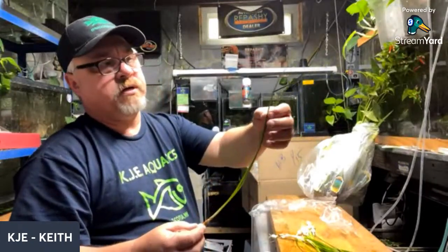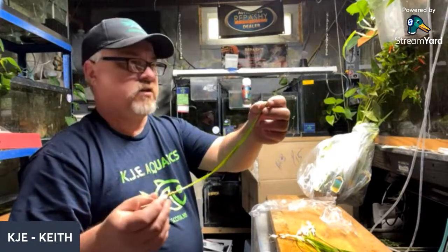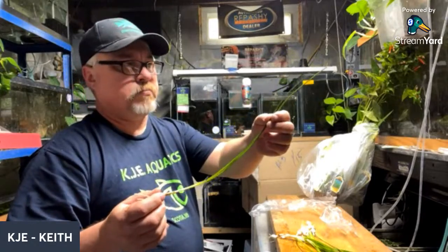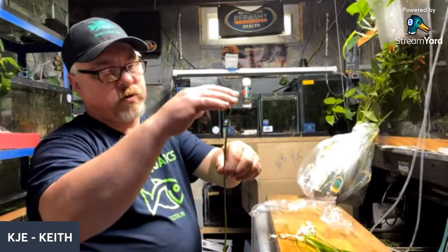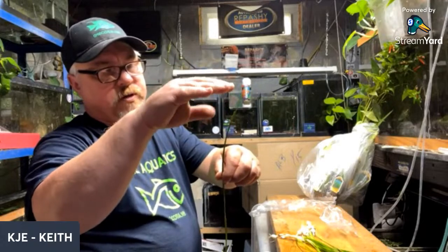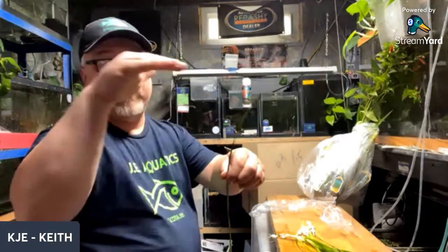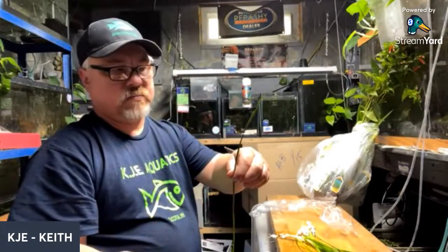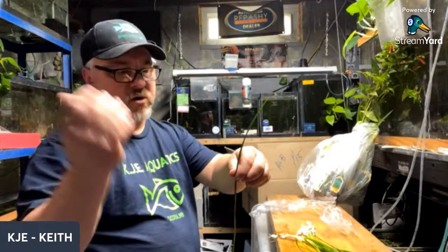I don't know how it does in a really deep tank, because I never grew it in there. I usually grow it in shallow tanks, because the shallower the tank, the plant will grow above the water level, and it'll flower above the water level. It won't flower submerged, but it'll produce a flower above the water level, immersed.